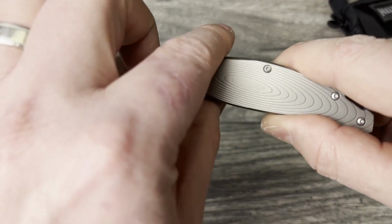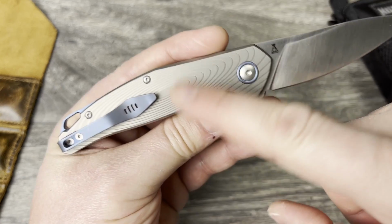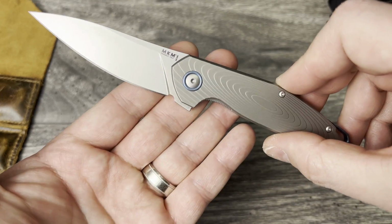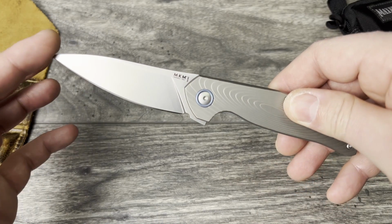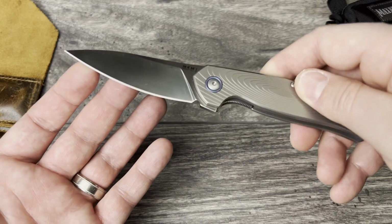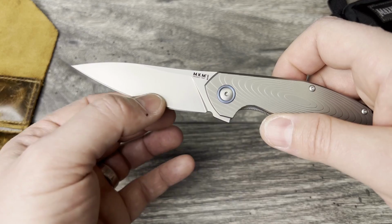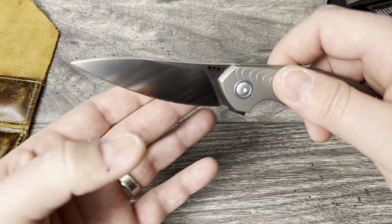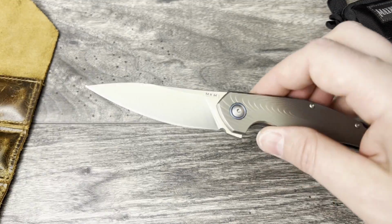I do believe they still give you the titanium deep carry pocket clip on the micarta variant, but I think it's just really good value. I like the look, the blade shape, the drop point is done really nicely, coming down to a really nice tip. Lots of cutting surface on the belly. It's not super thin behind the edge, but it's still going to be pretty slicey. It does have a thick stock, but this is still going to slice right through anything that you need to cut through. Again, really like the look.